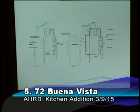Here's the existing plan. You can see the line here. Here you can see that the dashed line indicates the steel beam that's going to carry the exterior facade above, and here's the bump out.